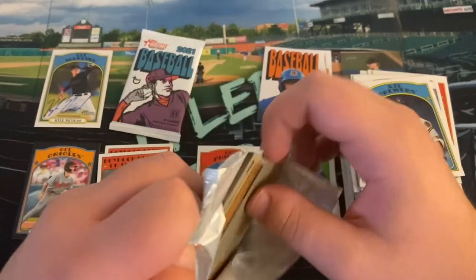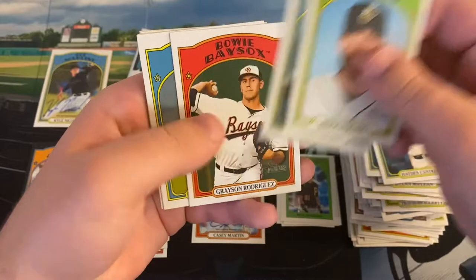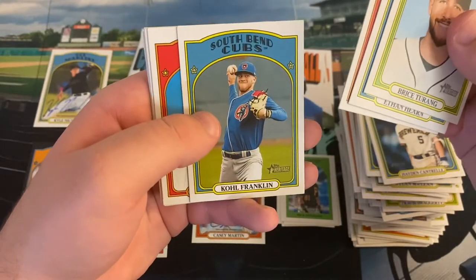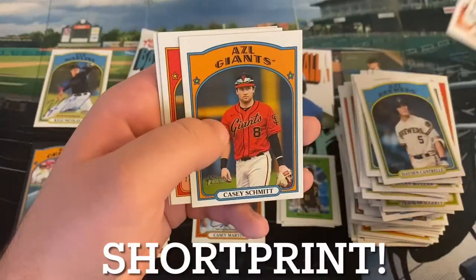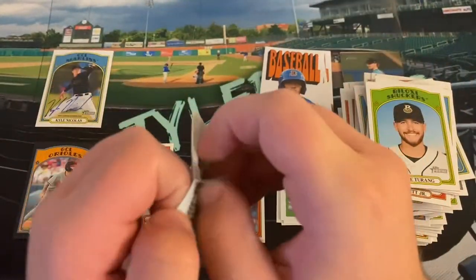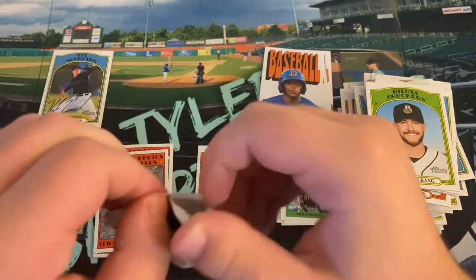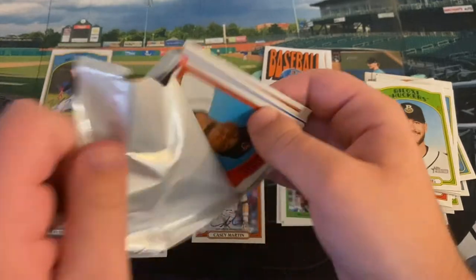Last two packs. Bryce Terang, Ethan Hearn, Grayson Rodriguez, great prospect for the Orioles, number one pitching prospect in baseball. Paul Franklin, there's the Bobby Witt Jr. base, very nice. Casey Schmidt, David Calabrese, and Josh Jung. Now we're just looking for Adley and Wander. At least we did get the Wander in action. Not sure if Adley has an in action as well.